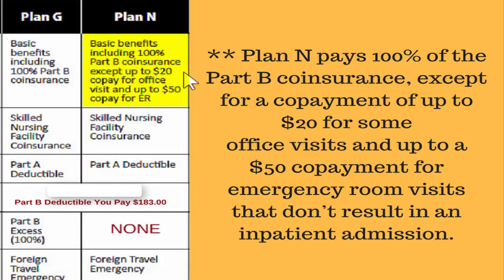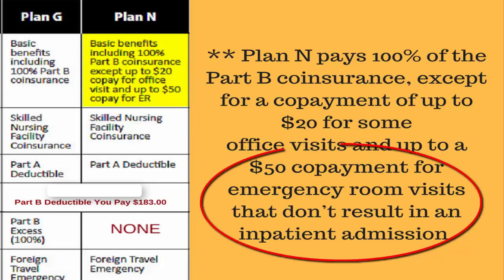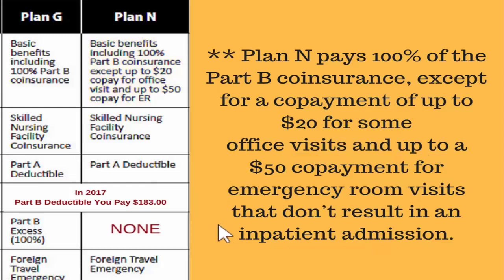With a Plan N, it will pay 100% of the Part B coinsurance, except up to a $20 copay for an office visit. So if you go to your doctor, you may have to pay a $20 copay and a $50 copay for emergency room visits that do not result in an inpatient admission. If you go to the ER and they admit you, that $50 copayment will be waived.